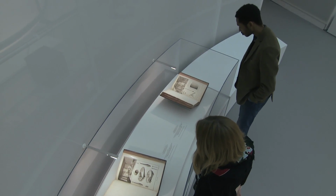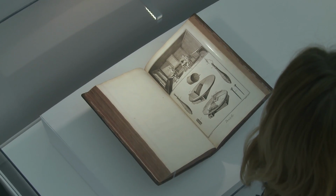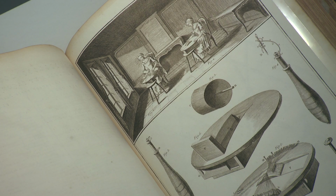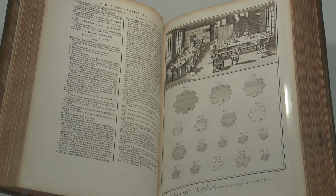The exhibition itself is structured around Diderot's encyclopedia, the first time that fashion was elevated to the same status as arts and sciences. What is interesting is the métiers within Diderot's encyclopedia still structure the métiers of the haute couture.